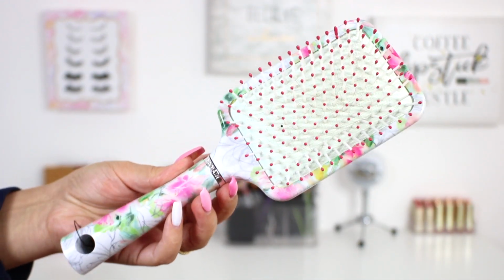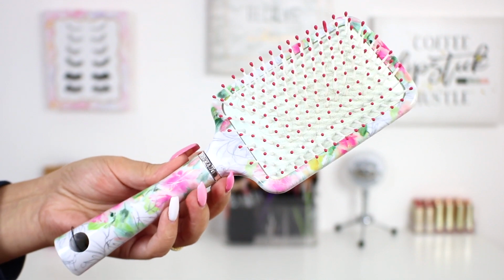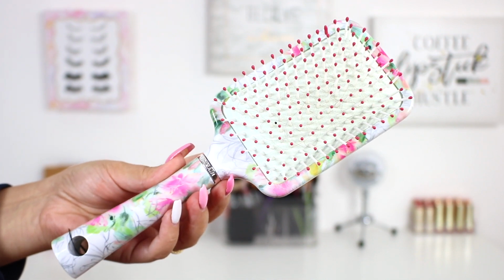Not only does it brush my hair out faster because it is larger, but I find that it detangles the hair without ripping out my hairs. Usually when I brush my hair or when I'm styling it, I get a lot of hair falling out on the floor or in the sink, but for some reason with this hairbrush, I'm not losing as much hair and it's not tugging as much of my hair out. And it's just been something I've been really enjoying to brush my hair with.